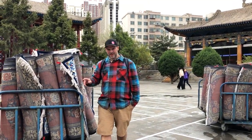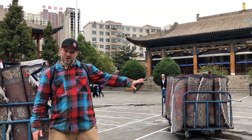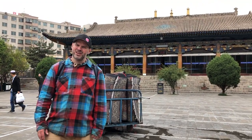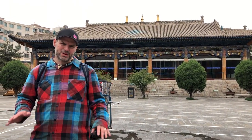So you see these carpets here, they actually take these carpets out and they roll them all across this beautiful stone courtyard. They're kind of closing up shop today. It's almost 5 o'clock in the afternoon. It's kind of a rainy, cloudy day, so there's not too many people out. But in the morning, there'll be a lot of people here worshiping, especially at 12 o'clock on Friday. That's the main day of worship.